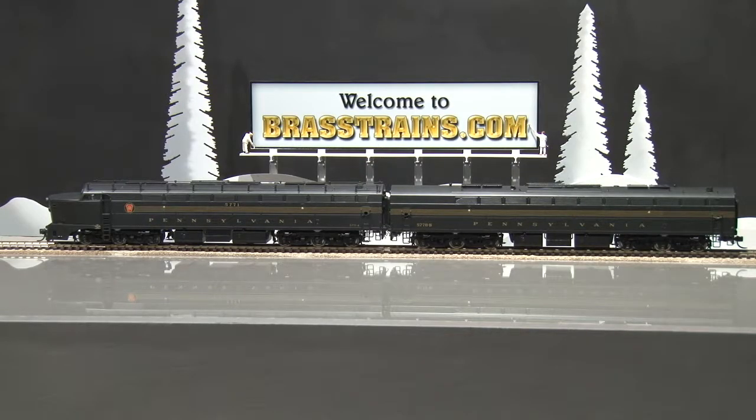Our next item on brasstrains.com is a two model set. The item number is 058711. This is a Pennsylvania Railroad Baldwin BP20A BP20B diesel engine set. This comes to us from Oriental Limited. Has a factory paint job in the Brunswick green with the five stripes.